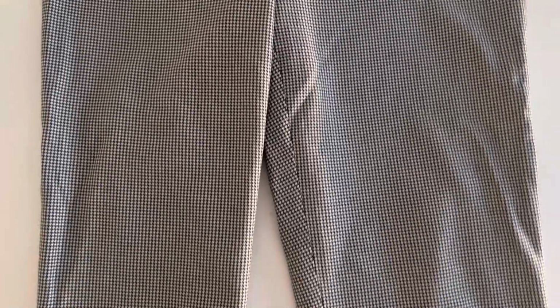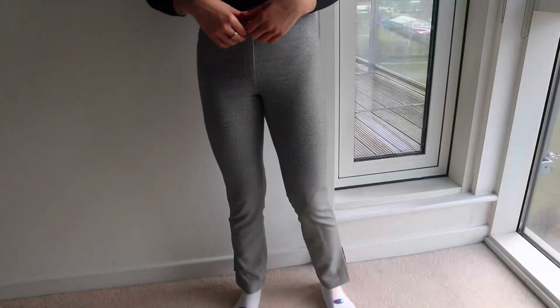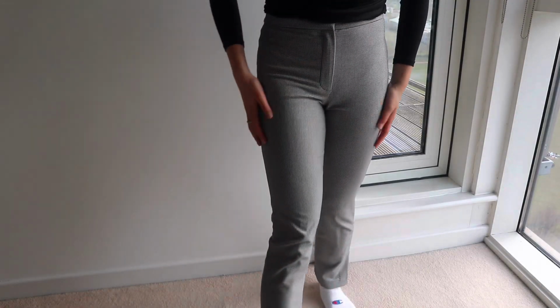Wilfred also said they're quite tight, which is true. So if you're not looking for something that hugs your body a lot, I wouldn't recommend these as much, but I do like how it has that little cut at the bottom.